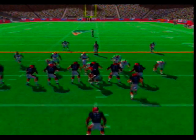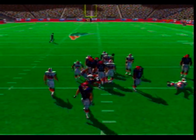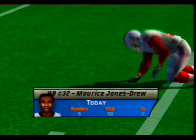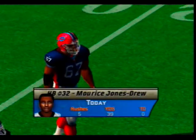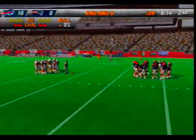New England comes out in a 4-3. He gets the handoff on the delay. Daniel comes up to make the play on the run, at the 21. The defense has to make some adjustments. They aren't even slowing them down. I'd think about using a little more eight-man front up there.